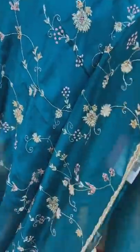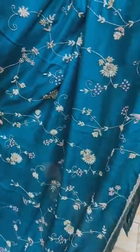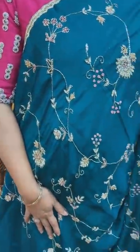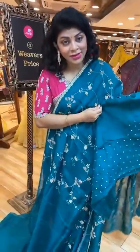Another sari. Very pretty Rama green. Pure crepe. All over sequins. Kardana. Pearl work, beautiful cutwork border with pearl and kardana, and lovely pallu, running pallu, ended up with kardana cutwork border. And this is the beautiful blouse with sleeves ki work achindi, and this is the neck, so lovely.